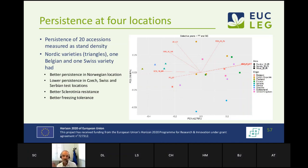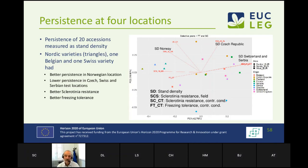And as for the general field data, I first show you here the persistence only for the 20 accessions which were grown at all the 5 locations. And this is data from 4 locations. And you see here that, need to find the thing to advance the slide again.